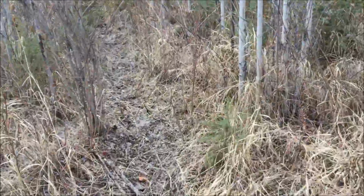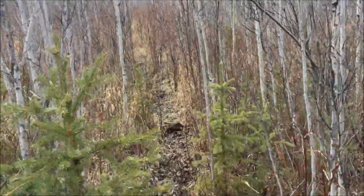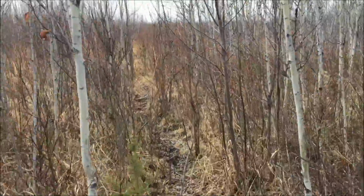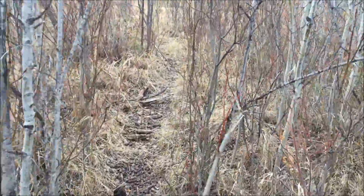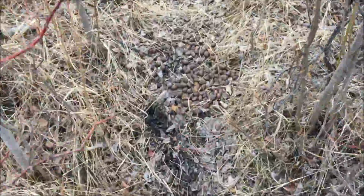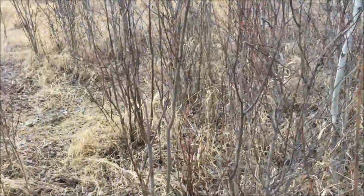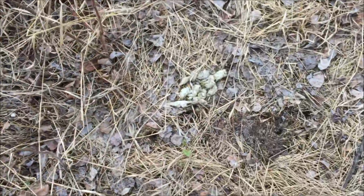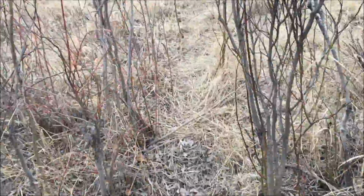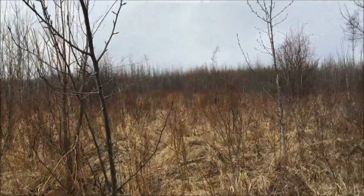Moose droppings. Maybe we'll find a moose in here. Maybe I'll just get exercise. And it looks like we just got exercise. Moose poop. Some coyote poop there. And we end up over here.